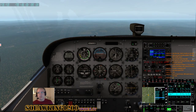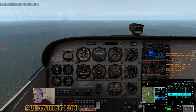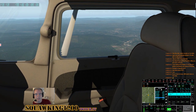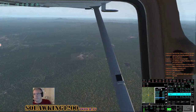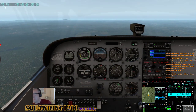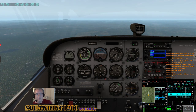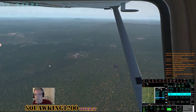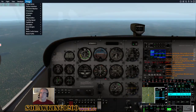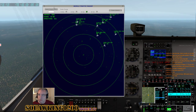The frames have been really steady today. It's been nice. Of course, I haven't hit any major cities yet, so there's not been any crazy wild fluctuations up and down. The only little hesitation that I noticed was a scenery load. I haven't checked the world traffic radar in a while. I'm not even sure currently where I'm at.